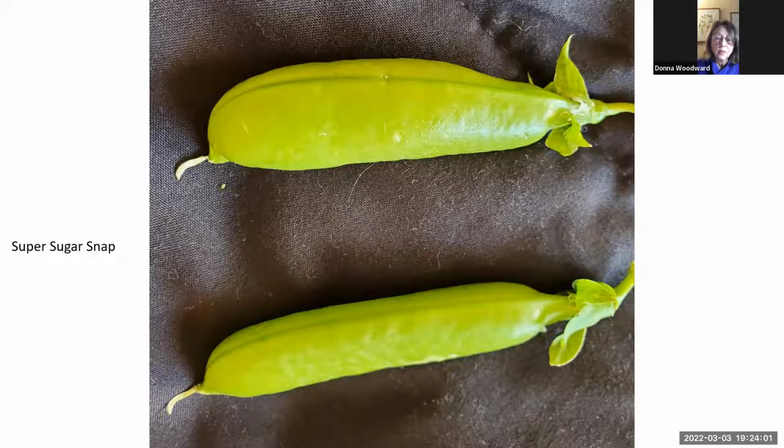These were my favorite. These Super Sugar Snap really are super. I couldn't walk past a bush without popping one in my mouth. They're so good. We did keep track of which ones we grew in the ground and in beds, and we found little difference there. We also noted which ones were in full sun and which were in part sun. And that made a big difference.